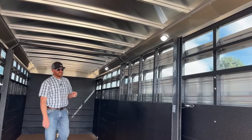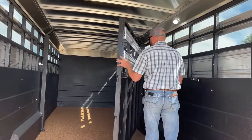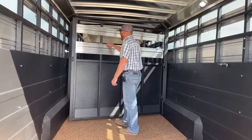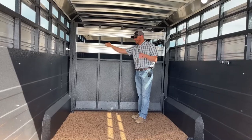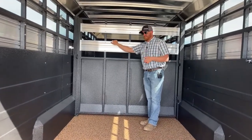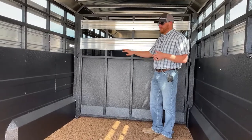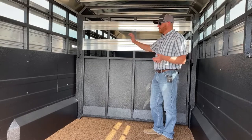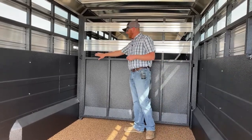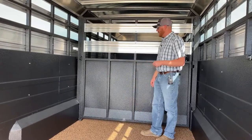Then you have your center slam gate, which I'm a big advocate on slam gates, especially when we're dealing with any type of livestock. You know, if you're loading bulls, pairs, anything like that, filling this thing full of fats, whatever it might be, it's real safe and real important to have these slam latches, because now as we start crowding up, they start pushing back, all we have to do is get it up there and get it locked and slam it shut. And I'll show you that on the back gate as well as we're working out of this trailer.